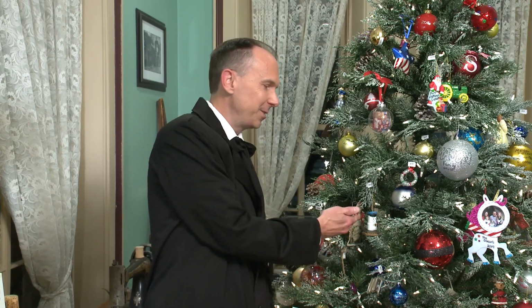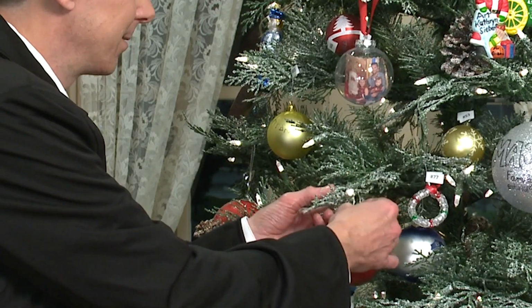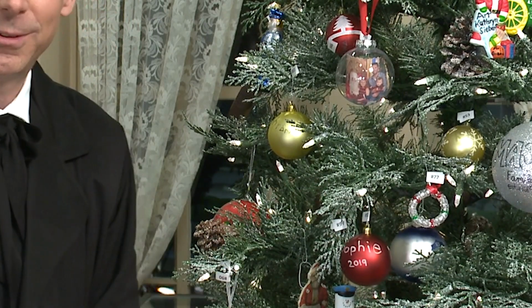This is our Sterling Heights Community Christmas tree. Each year we ask families to bring in an ornament with their name on it, place it on the tree. If you haven't done so, you too can bring in one of your family during Upton House Open Tours.